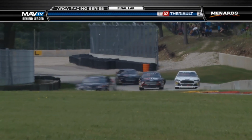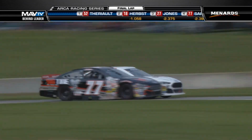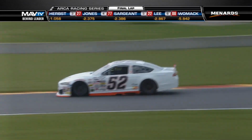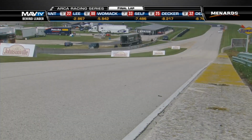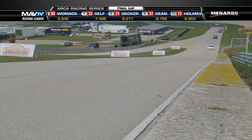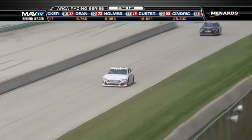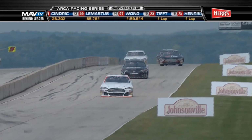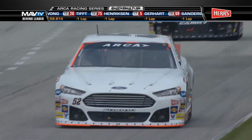And this could allow P.J. Jones to get by, and it looks like Jones will be able to get by the 77, or not. They go side by side for the third spot. Sargent fighting hard, all the while the 52 car owned by Kenny Schrader, driven by Austin Theriault through the final turn with a huge gap, is going to come up here and grab yet another win. An amazing effort here for the 52 car. Austin Theriault's 4th win on the season and stretches the points out after a crazy last lap shootout.